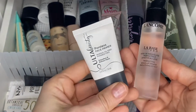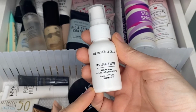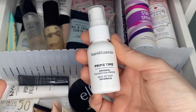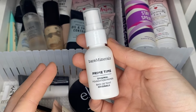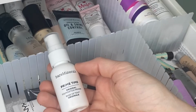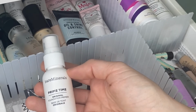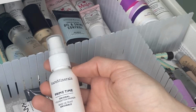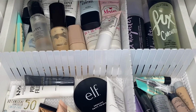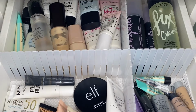I would want to say, is this any different from this? Not really. This primer is by Mere Minerals, called Prime Time Original Foundation Primer. I've had this primer for some time, and again, this is one of the silicone based primers. I'm actually going to put this into my project pan because I've had this for some time and this needs to be used a little bit more. So we're actually done with primers, and we didn't do so bad. I don't have this many. I do have a good collection, but I don't have so many.